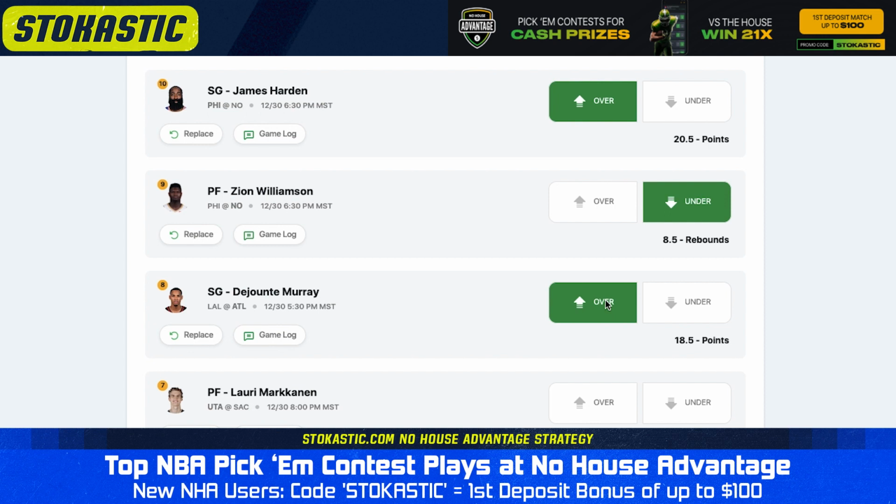The Hawks are just slated to score a ton of points here. So we can talk all we want about matchups, but this really just comes down to we're going to be in a fast-paced game. We've got Dejounte Murray with a low point total, and we're going to go over there. Again, another prop that's projected as one of our strongest overs.